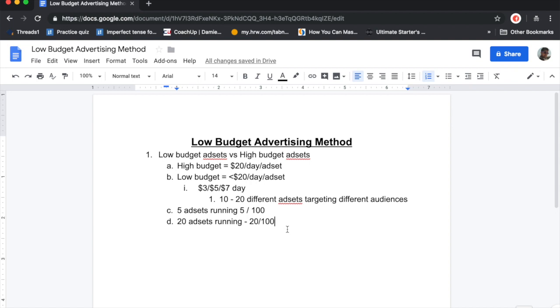Now that we've covered that, let's go on to the ad copy itself and see how it relates to a low budget advertising method compared to a high budget. So when it comes to ad copies, whenever you have high budget ad sets, I would recommend normally having 3 ad copies running along with the ad set. So that means within each specific ad set, you would have 3 ad copies testing different text or even images or even videos. So let's say you have a total of 5 ad sets running for the high budget ad sets, meaning $20 per day. Within those 5 ad sets, you would have 15 ad copies because there are 3 each.